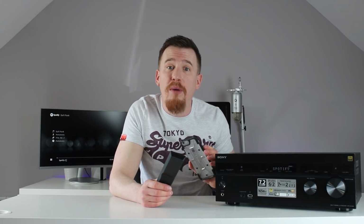So if I select Spotify, what it's doing is it's automatically knowing what Spotify service I have on my devices using Spotify Connect, and what it will do is it will bring up the last music that I was playing. So again, I can control it from my mobile device, or I can control it from my remote here. So let's just press play, and away we go. And there we go. Amazing.